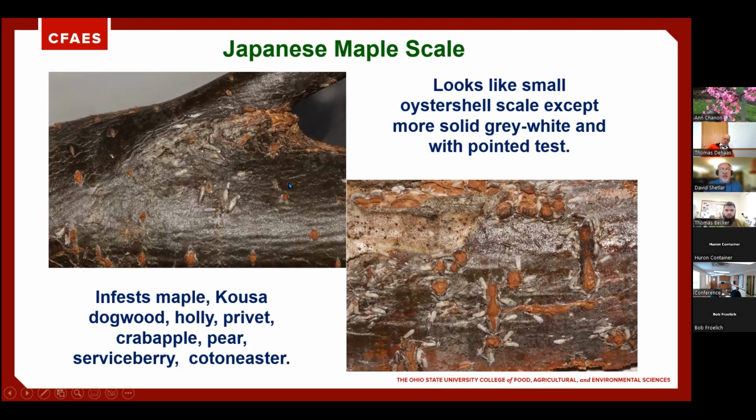So this is what it looks like. You can see that there's a whole bunch of little scales here on the bark. Now, this is a scale that stays on the bark of the tree. The scales do not go out onto the petioles or the leaves of the host plant.